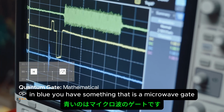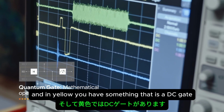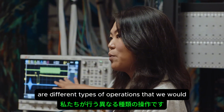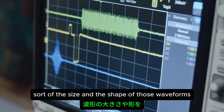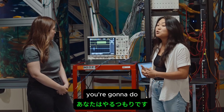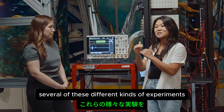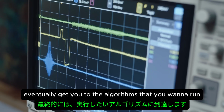For example, in blue, you have something that is a microwave gate, and in yellow, you have something that is a DC gate. And these are different types of operations that we would put down on our qubits. And you'll see that we're changing sort of the size and the shape of those waveforms. And that really is what the process of calibration is. You're going to do several of these different kinds of experiments, and that's a sequence of calibrations that eventually get you to the algorithms that you want to run.